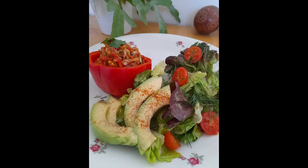Just so you can get an idea, really, of how the foods are prepped and just how easy and simple it is to put these meals together, because you won't be cooking at all during the program. All you'll be doing is prepping your raw foods. So I'm just going to show you some of the raw ingredients that went into the stuffed pepper.